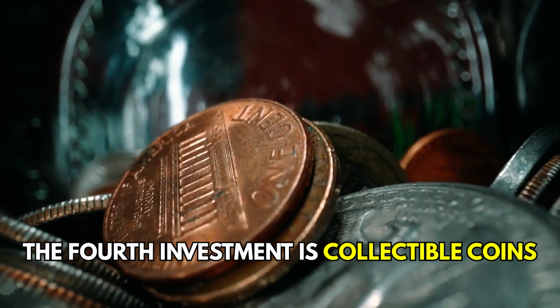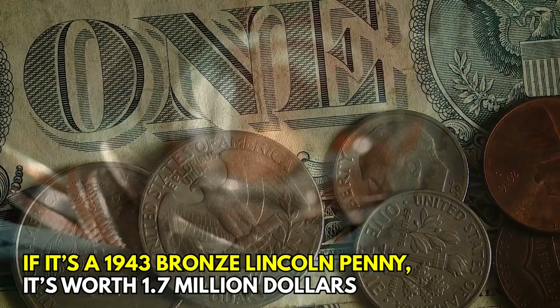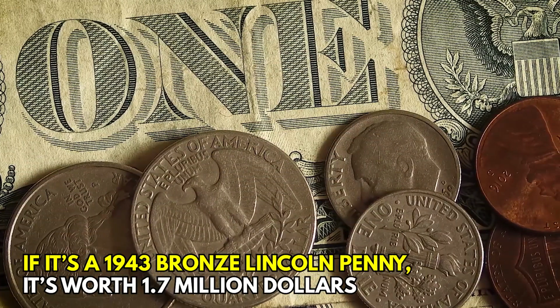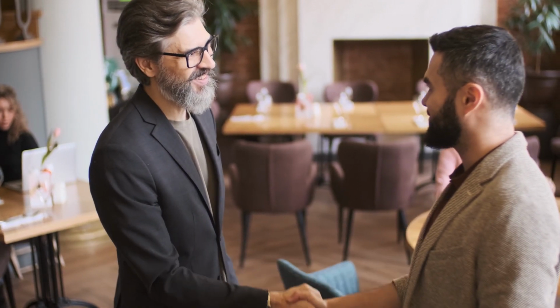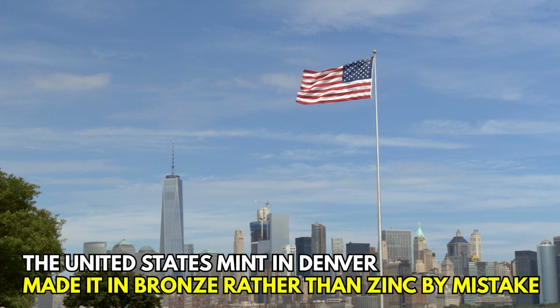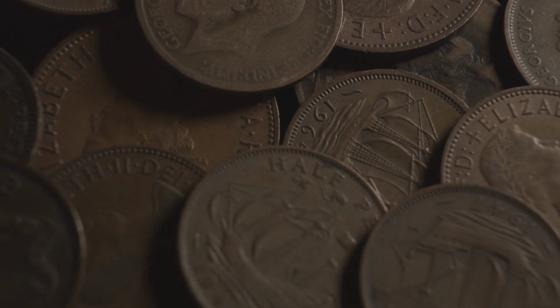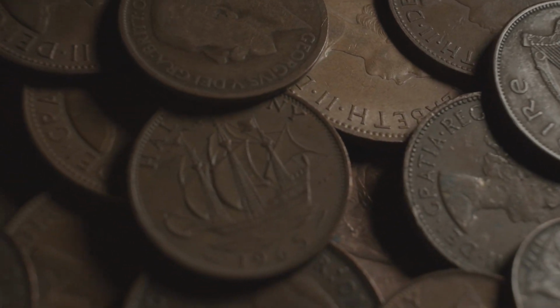The fourth investment is collectible coins. How much is a penny worth? If it's a 1943 bronze Lincoln penny, it's worth $1.7 million. In September 2010, a southern businessman paid that much for the coin at auction. The penny is so costly because the United States Mint in Denver made it in bronze rather than zinc by mistake. The government needed copper, the metal of choice for pennies, for the war effort during World War II.